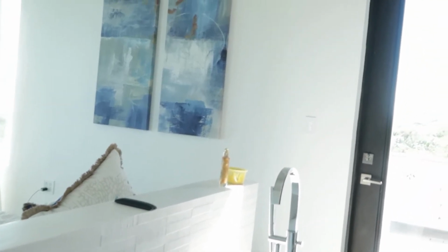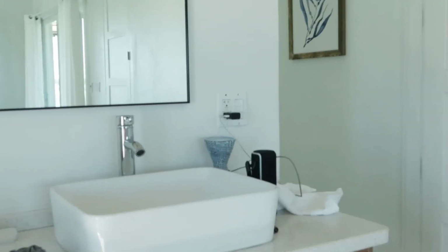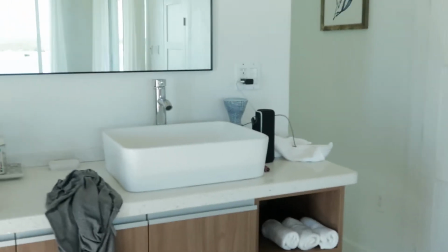All the appliances here are like A1. This is the his and her sink, bathroom sink. Yes, I understand it is not clean. I know that. Look, this is day two. This is not day one, and I don't feel like cleaning like that. It's not nasty. It's just, who's putting all this stuff back up?